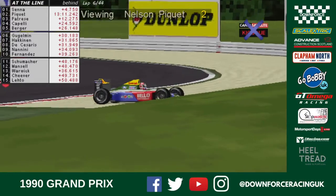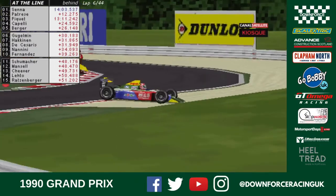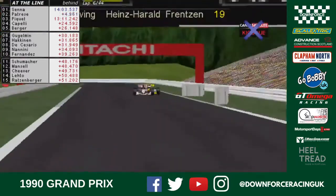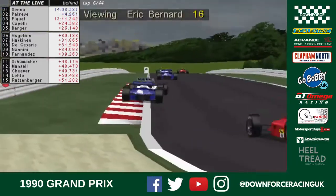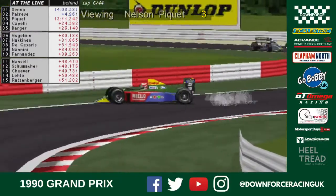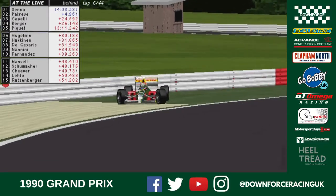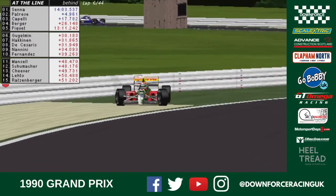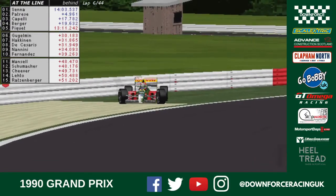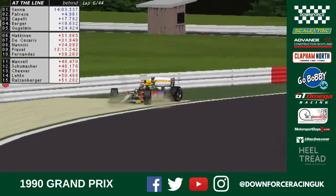Piquet trying to spin turn the car back again, but he ends up parking the car on the curbs, essentially, and I think we've had an off from Ratzenberger as well. Yeah, while Warwick's dropping down, Ratzenberger's made it up into 15th place. Piquet's lost to Patrese, who's got through, and I think Capelli's going to go through into 3rd place now. Berger's going to go through to 4th, and Piquet very nearly beached there. He's got to let the field go by. Gugelmin, Häkkinen, De Cesaris, Nannini.